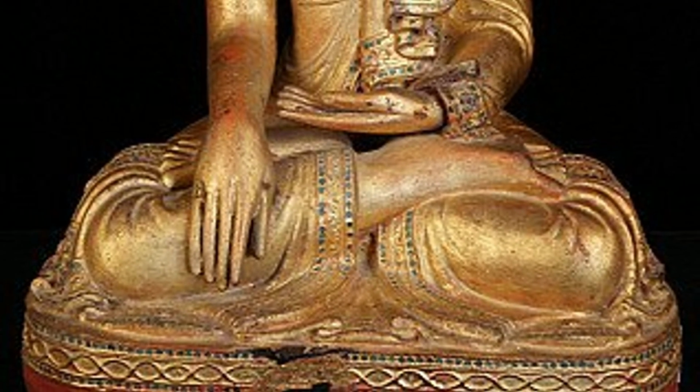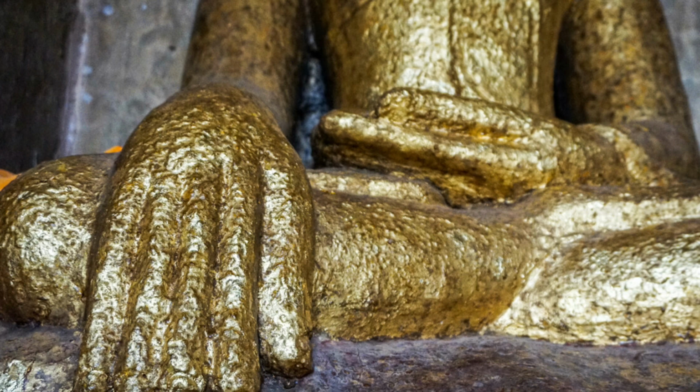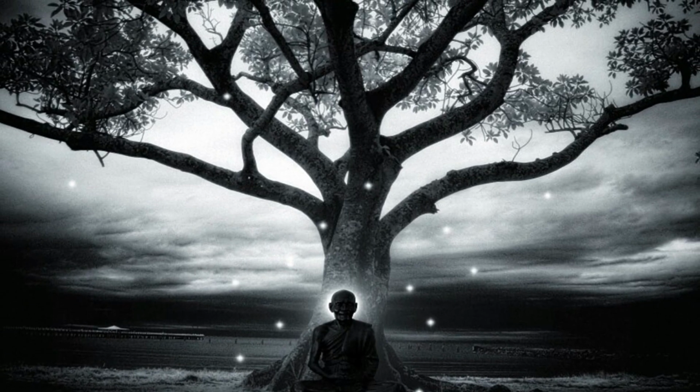Literally, Bhumisparsha translates into touching the earth. It is more commonly known as the earth witness mudra. This mudra, formed with all 5 fingers of the right hand extended to touch the ground, symbolizes the Buddha's enlightenment under the Bodhi tree, when he summoned the earth goddess, Sthavara, to bear witness to his attainment of enlightenment.